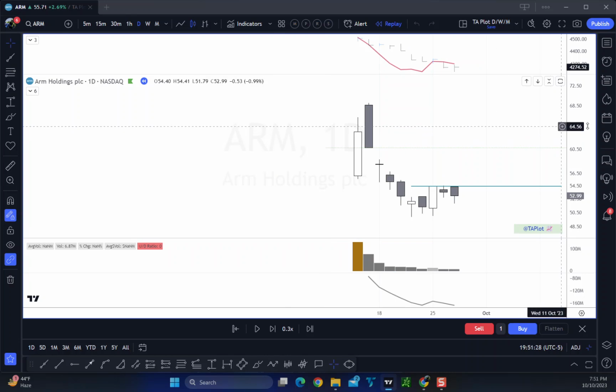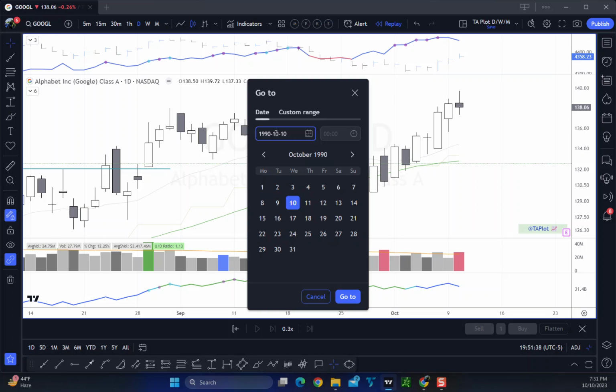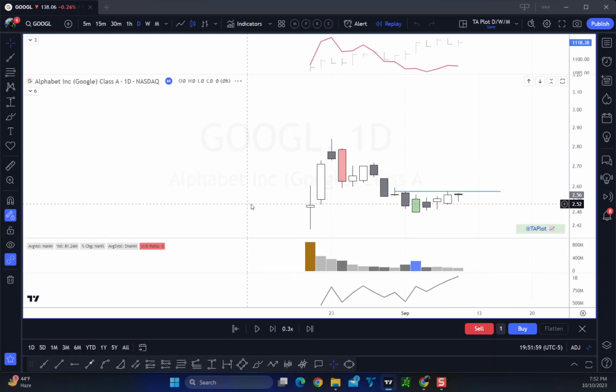So remember how this looks, okay? And then let's take a look at the first one, Google. Neat trick in TradingView. If you click on the calendar right here and put a really old date, like 1990, and hit go, it takes you all the way to the first available bar for the IPO. This is how Google was setting up. How close is that to what we have seen on ARM? I mean, almost exact setup, right?